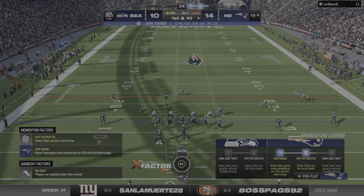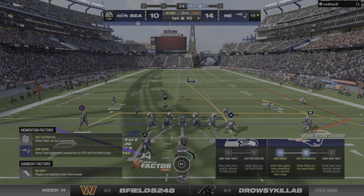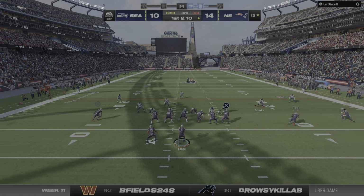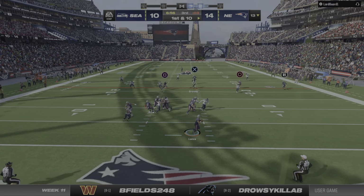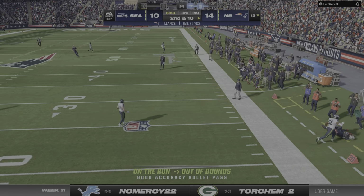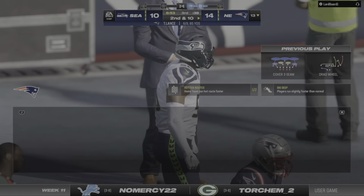New England with a first down as they begin the drive. Lance looking to throw it. Flush to his right. And this is going to be caught, but they'll say out of bounds.